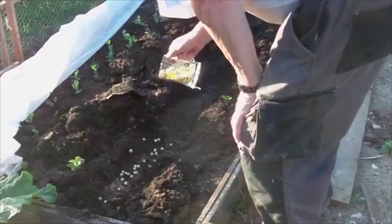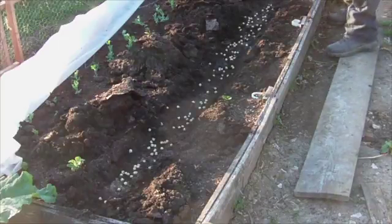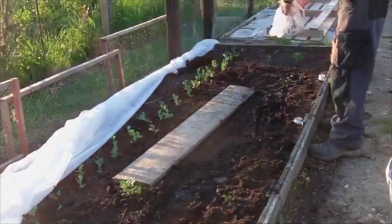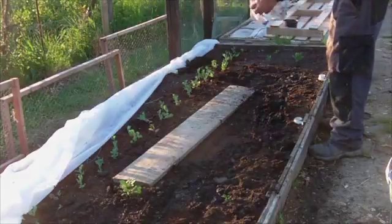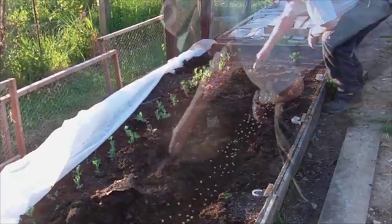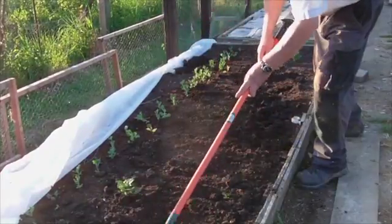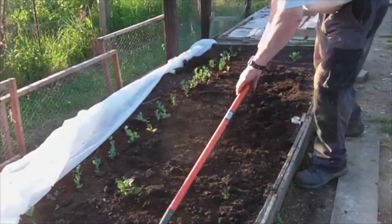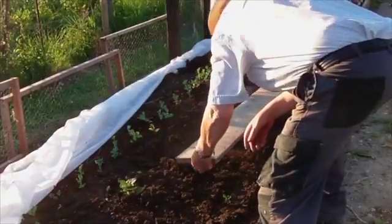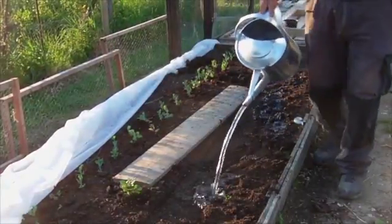Peas have been soaked in water overnight and were then deposited out into the trench. After sowing, I gave them a covering of coffee grounds, which you get free from Waitrose. Peas are then covered up. Raked over. Press down to make contact. Watered.